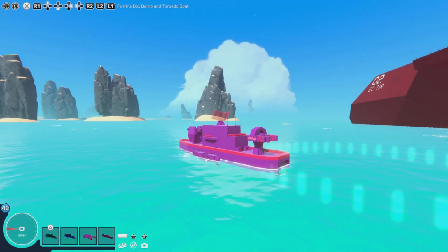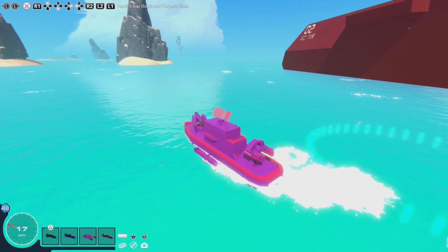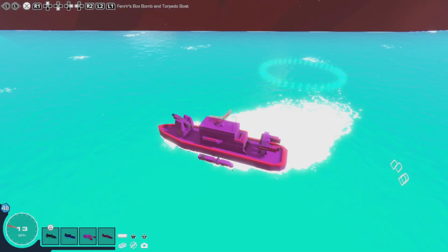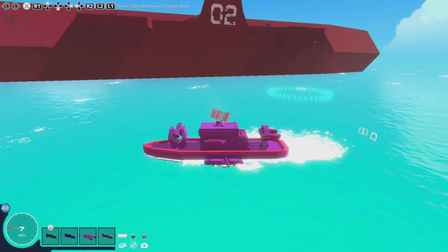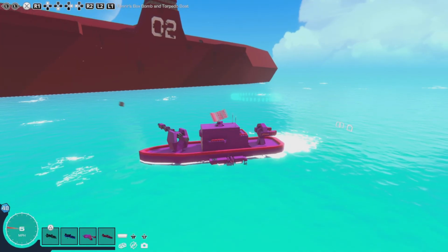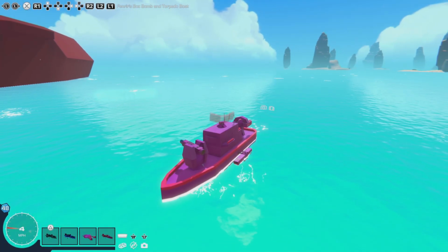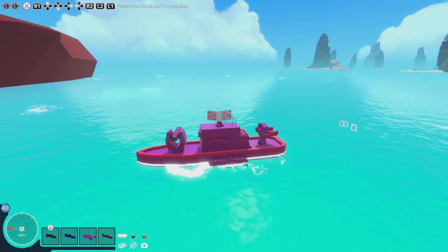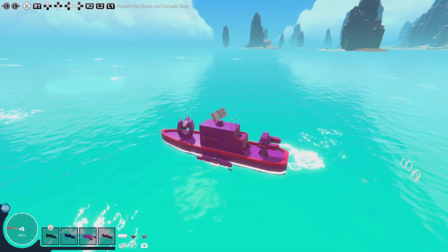Next we have my box and bomb torpedo boat, which is kind of more of the same. It has a weapon selector logic, but its main cannon is a box cannon, which is a custom weapon that's been highly nerfed over the last few updates, but I still enjoy it nonetheless because it can capsize an entire ship in one hit if they don't have stabilization or anything going on for it. It'll just knock it straight over.